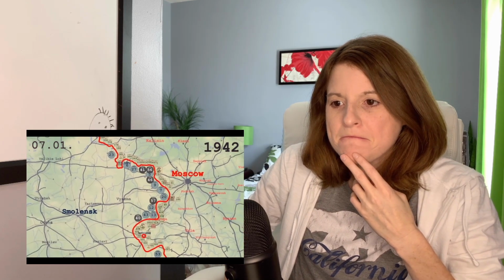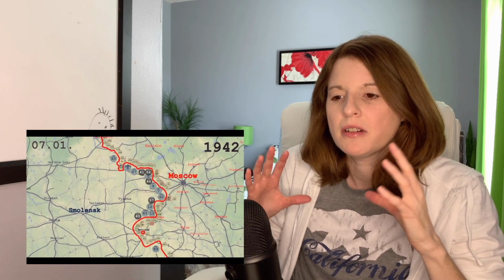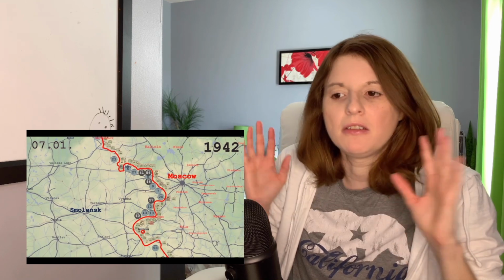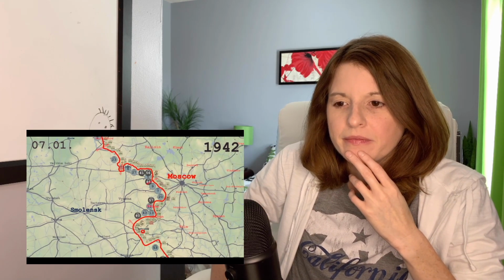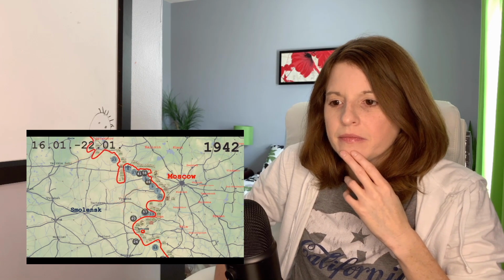After having pulled back from the approaches of Moscow, the Germans decided to stand fast and regroup, concentrated around Moscow. This makes sense, which gave the Red Army a chance to conduct an encirclement of the German forces. Overextension had created several gaps in the German lines.